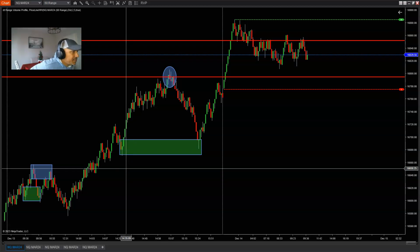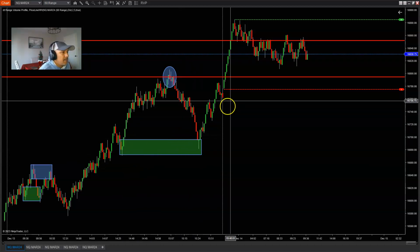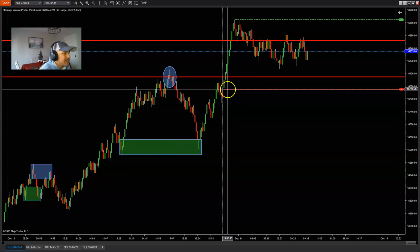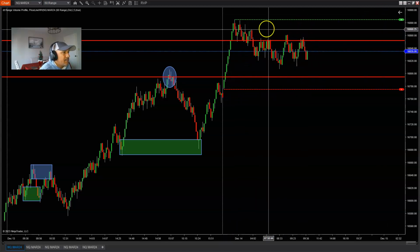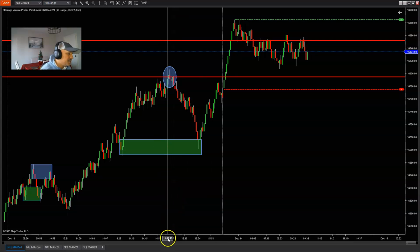Okay, I actually took a long entry yesterday evening into the Globex session. But right now we have this demand area resting down here around 75 or 76, somewhere in this general area right here, in which you can come down, tap, and push up and break structure, meaning break through today's high at 884. That's what I like to see when I pay close attention to the market.